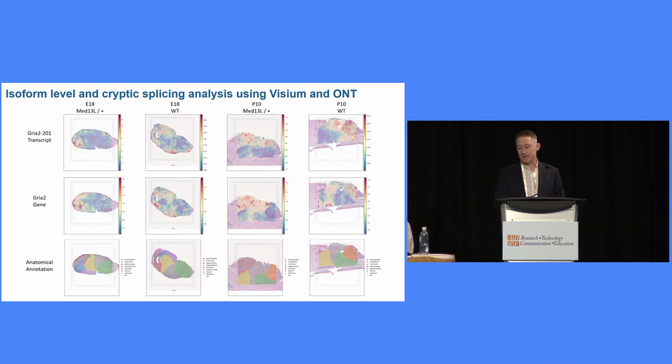This is just, as I said, very early data, but you can see in the leftmost panel is probably the most obvious example of this. You can see that in the upper left-hand corner of this embryonic mouse brain, there is distinct expression patterns between this one transcript of GRIA2 versus the GRIA2 gene as revealed by Illumina sequencing. So this is really fun, and we think that this is going to be very relevant for a lot of neurodevelopmental diseases.